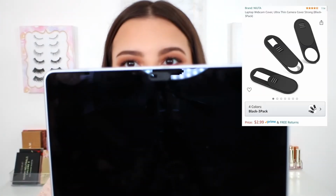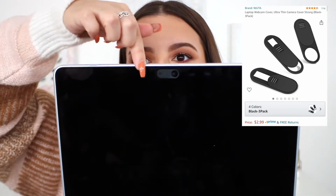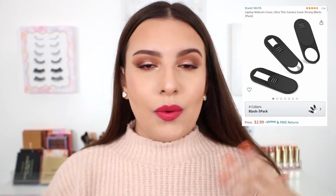While my laptop is here, another thing that I've purchased for it off of Amazon that I love and that are total necessities for me are the little webcam covers. Again, I feel like this is hard to show you guys, but you guys can see right here, I got this little webcam cover that slides back and forth. So I could go ahead and open it up when I need my webcam, but then close it when I am not using it.